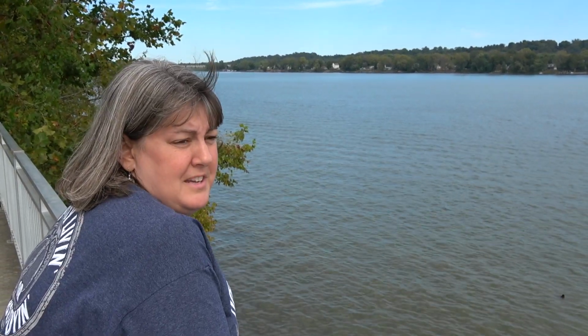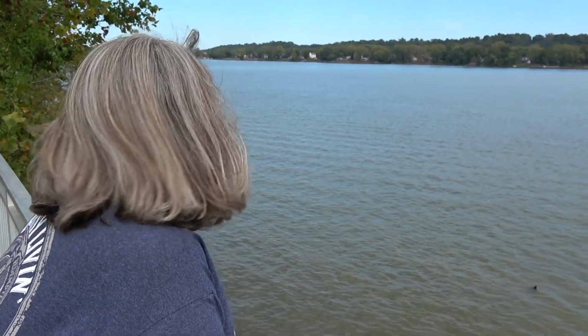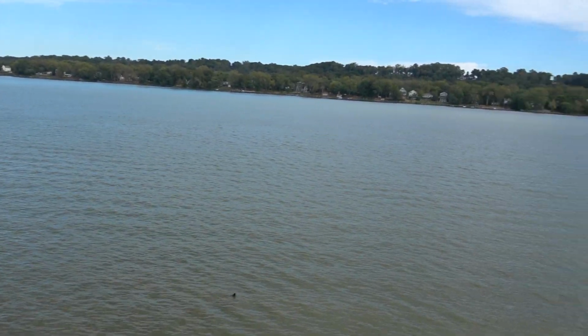The river's peaceful today, except for a few boats. Beautiful Ohio River.